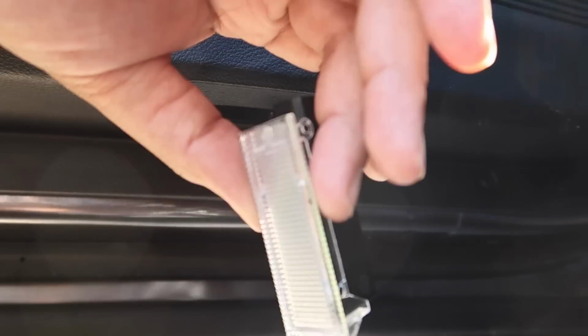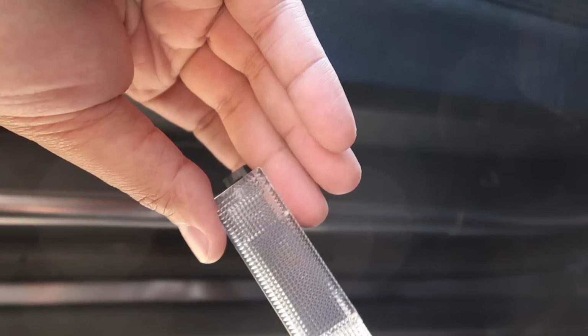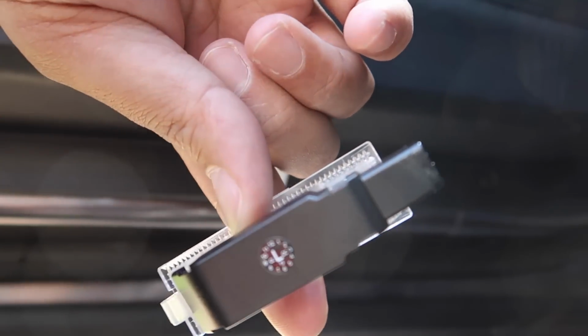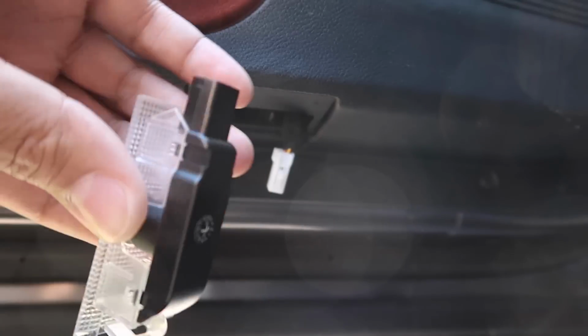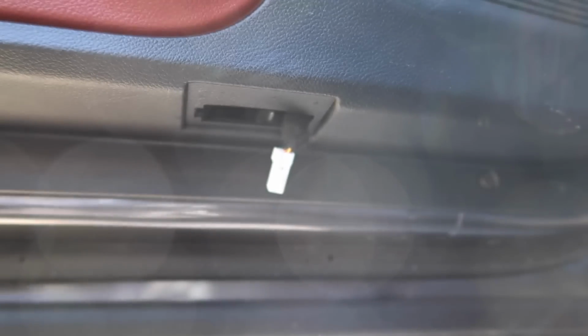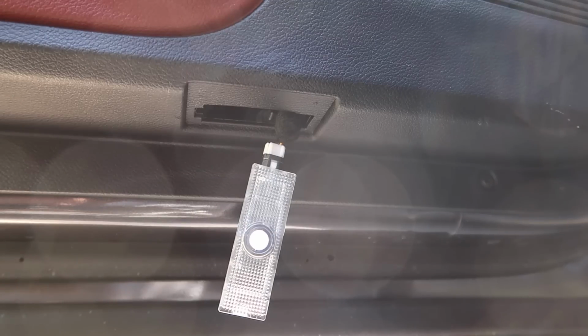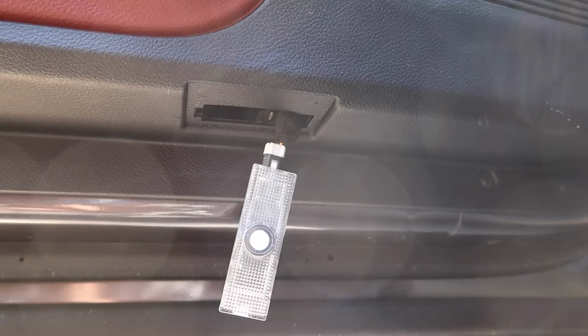This is what the original one looks like. Now let's go ahead and put on the new one. Also, when you do it, keep in mind one is labeled L and one is labeled R for right, so I guess this is the left one. Let me just flip the switch. There we go. So we do have light.